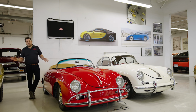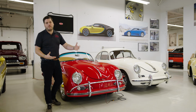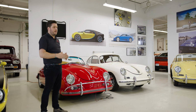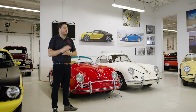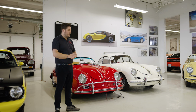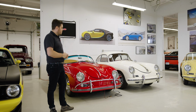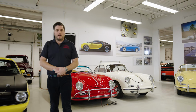A theme that you'll see with our cars is, we do drive them all. Of course, some get driven more than others, but they're all registered, they're all insured, they're all ready to be driven, and you can see how our storage is laid out, that every car, if someone calls and says they need this, we can get it right out. And that's kind of our ethos here, is not only to preserve the cars, but to share them. And part of sharing them, of course, is driving them.